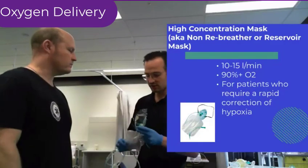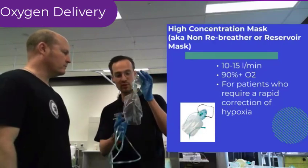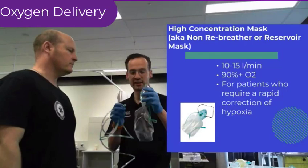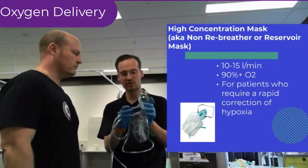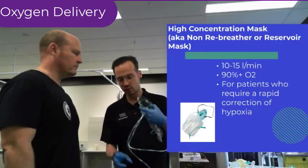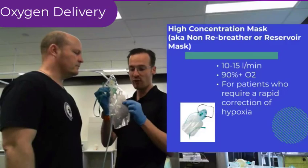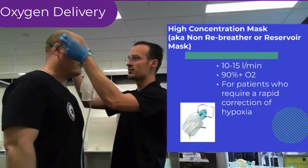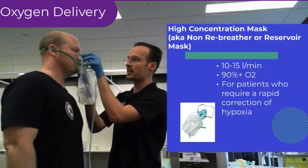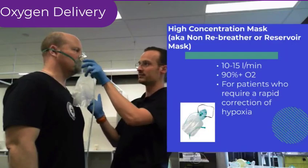Let's have a look. Great, so this is our non-rebreather. The big difference between our non-rebreather and our simple is the reservoir itself at the bottom, which is why it gets its name, reservoir mask. On the side, we have an attachment where we're going to attach our oxygen tubing. Again, this end will attach to the oxygen and we're going to have oxygen flowing at 10 to 15 liters. Hopefully the reservoir bag should be filling by this point. Once it's filled, we'll put it on the patient's face, make sure the mask is tightly over, and we can give a quick pinch. And that allows for oxygen to be delivered. Great.